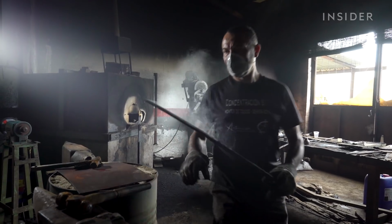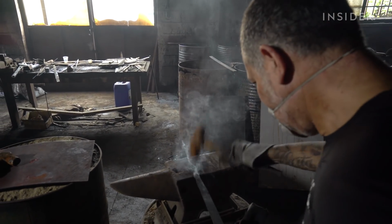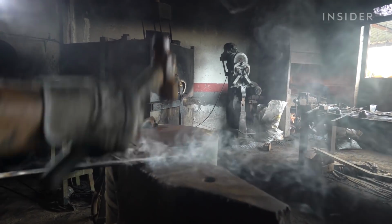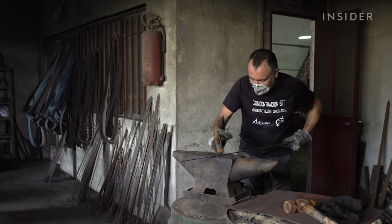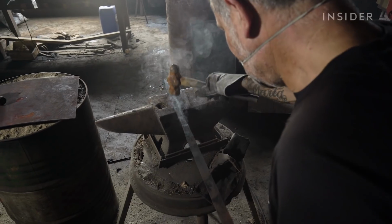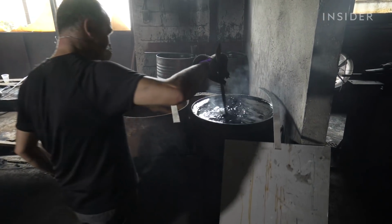While it's still warm, Jose hammers the blade by hand against the anvil to straighten and balance it. These strikes leave marks that set an authentic, handmade sword apart from a machine-made one. Then he cools it down again, this time in water.